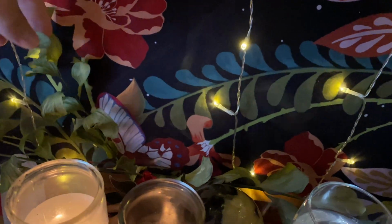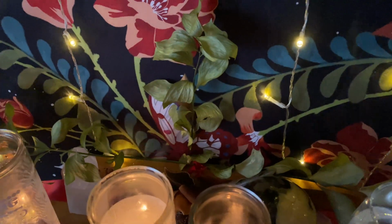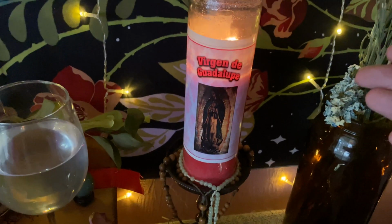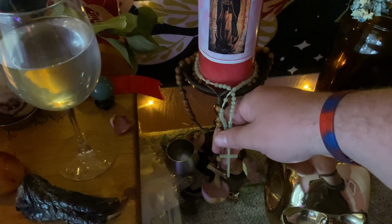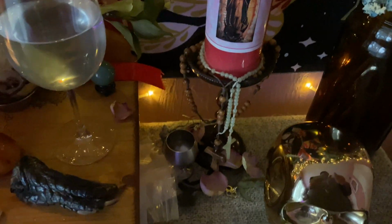Also, if you look back here, you will see some red tie and these branches here. These are actually rose stems that I put together for protection. And then down there is actually a dried magnolia flower. We have some aventurine down here, a gris-gris, a little skull. Oh, hello again. And then this is my Mary candle, Guadalupe. We have some family rosaries. These have been in the family for a very long time. So I use those not only to show respect and honor of her, but also as a connection to my ancestral line. So that's what those are for.